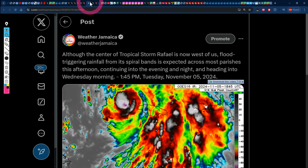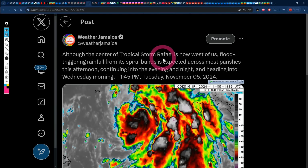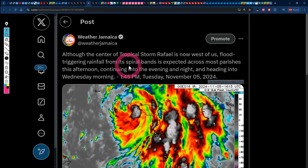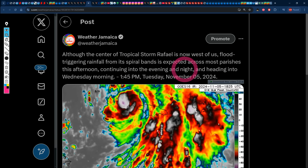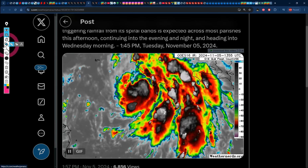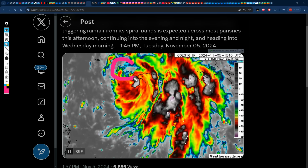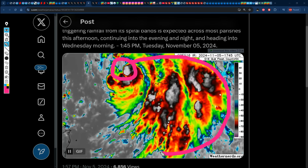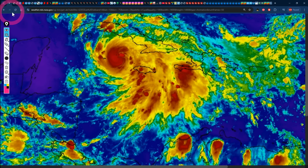And we also highlighted the fact that although the center of Tropical Storm Rafael was to the west of Jamaica, we're still expecting more flood-triggering rainfall from its spiral bands to continue this evening into tonight as well as into Wednesday morning. Look how huge the system is. This was posted at 1:45 p.m. But look how huge the system is. The center of circulation was right there, but look at all of the clouds that were affecting Jamaica at that time. This is what we're referring to. We're still going to be getting in on the activity.